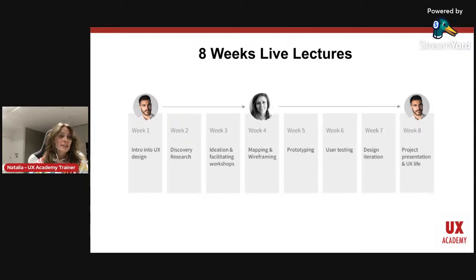So week 1 is an introduction to UX design. You will go deep diving into what UX is, what terms you have to know, who is the user, who are the end users. So all that you need to know in the beginning of your journey into UX design. Week 2 is discovery and research. You will learn the techniques and the methods of how you can do research. Week 3 is about ideation and facilitating workshops.